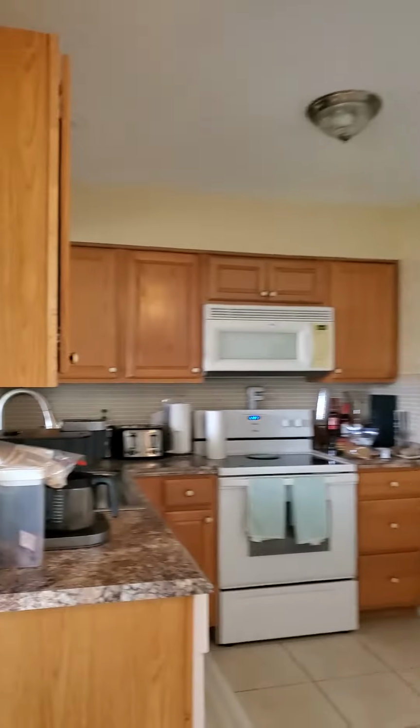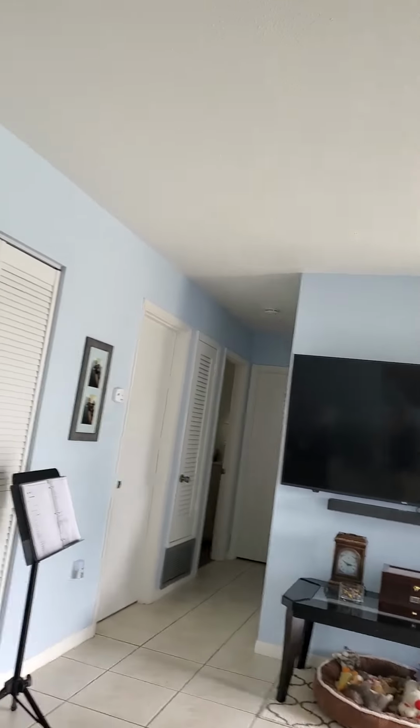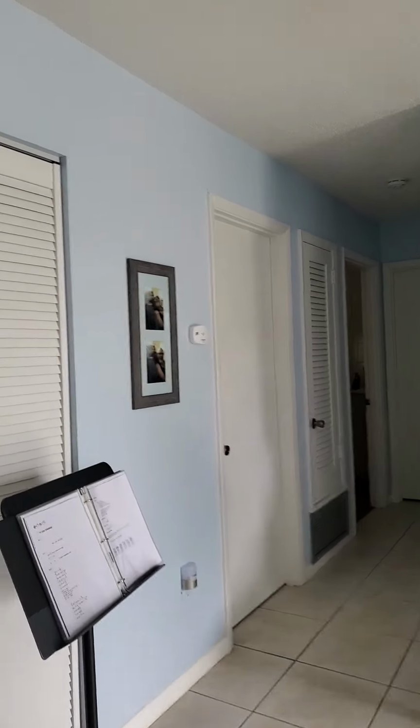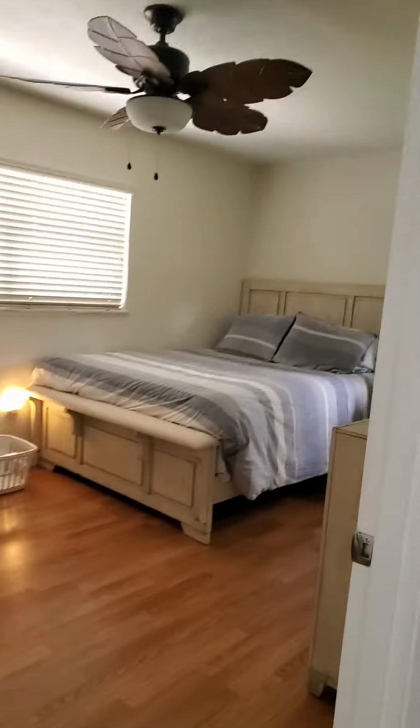To the kitchen. Living room, nice ceiling fan, nice paint on the walls, nice tile on the floors. Again, this is the coat closet, the laundry room, the bathroom, bedroom, and the second bedroom.